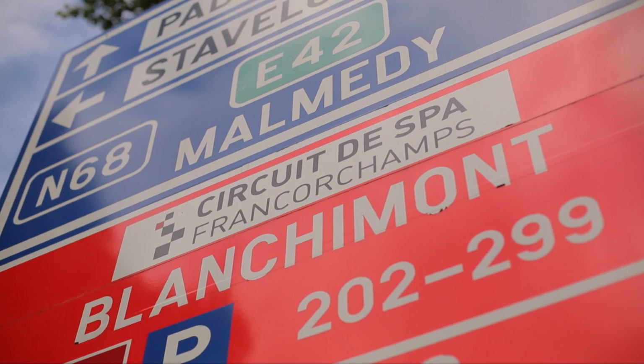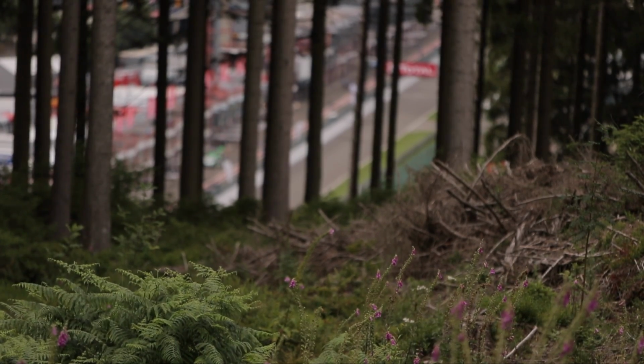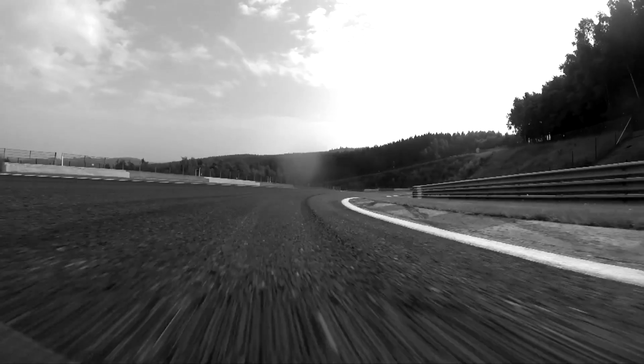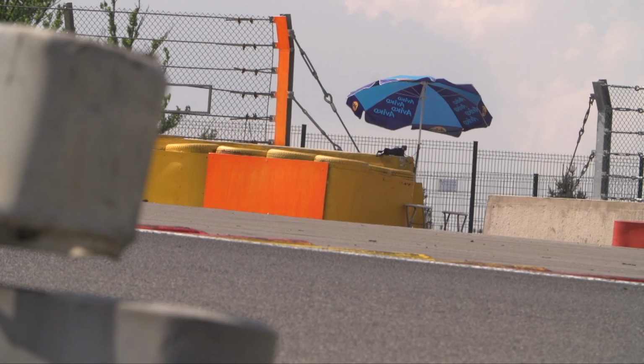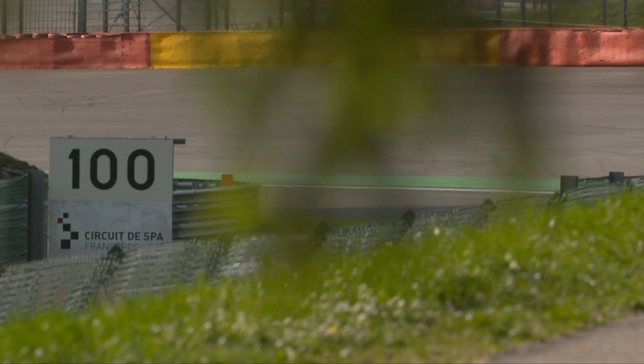When it was first built in 1921, the Spa-Francorchamps circuit was almost 14 kilometres, and for nearly 50 years it was one of the fastest circuits in the world. In 1973, Pescarolo set the world speed record on the Tour Road with an average speed of 262.461. But Francorchamps is also very dangerous, and that is why the track was shortened by half in the early 80s.